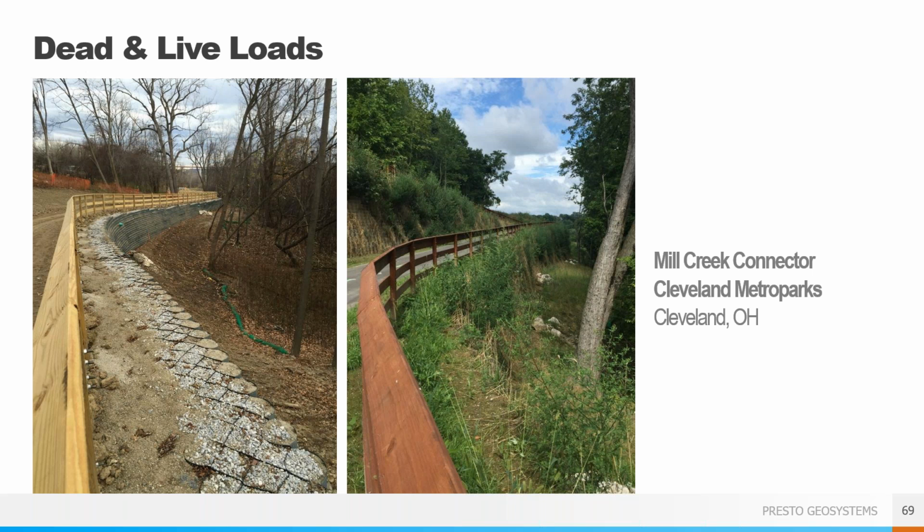It's always necessary to consider live and dead loads that the wall will experience, especially when placed near trails or roads. Dead loads would be things like buildings or soil slopes above the wall, while live loads are for construction traffic and long-term vehicle traffic. When possible, the load should be placed away from the edge of the wall or fascia, but if not possible, the design will need to be robust enough to support and withstand both live and dead loads.